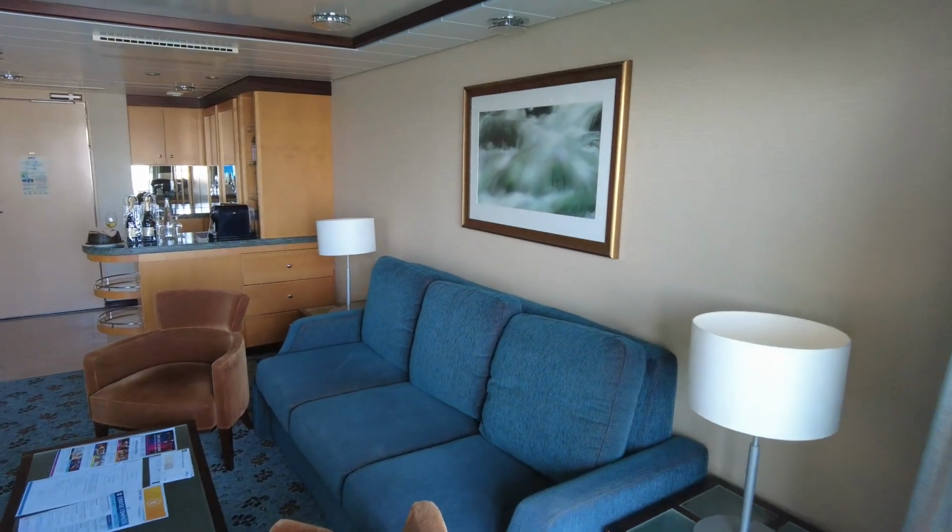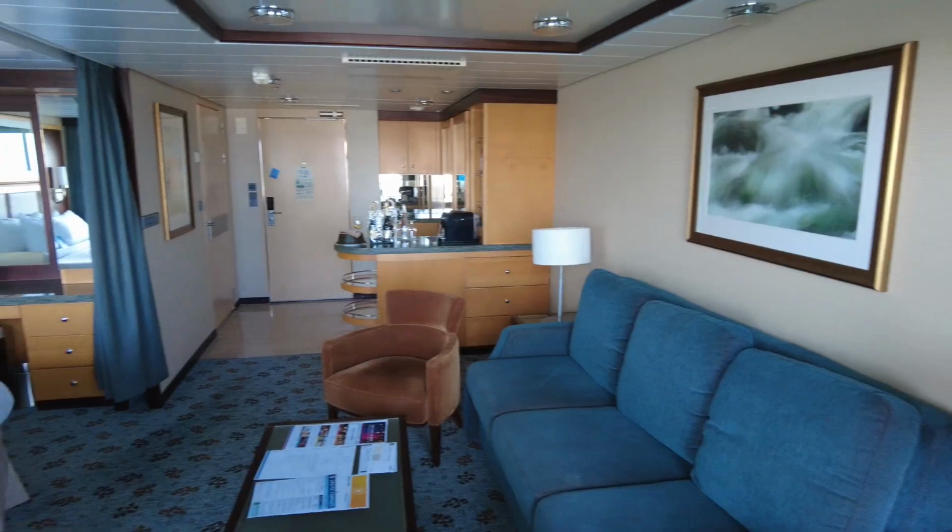And here's another overview of the room looking back from this direction.